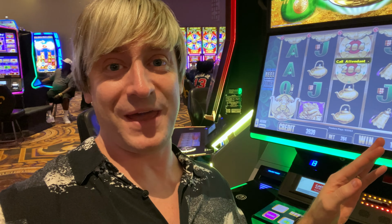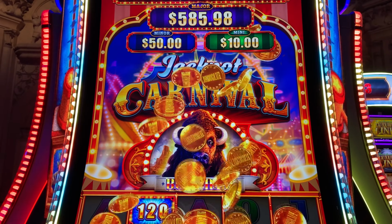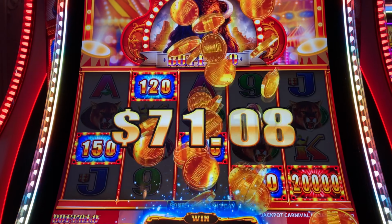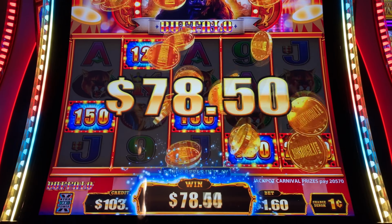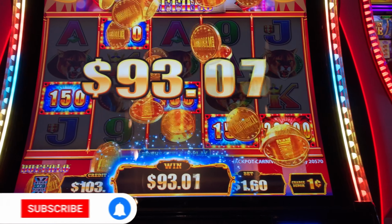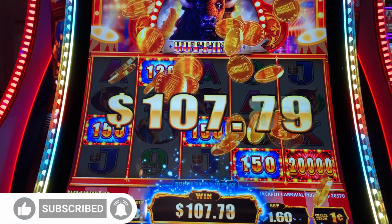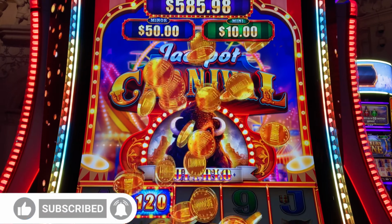Look at that. I got a $200 win on a $1.60 bet on Jackpot Carnival. $200 on a $1.60. Yeah. I got the coins and I chose the Jackpot Carnival. And I was hoping for the hammer to show up, but I got $200. Collect those coins.